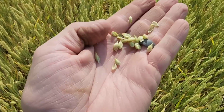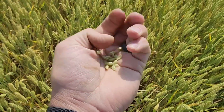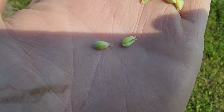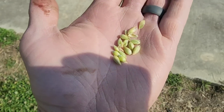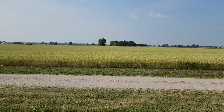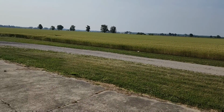We got some kernels. Not quite a lot of the hull off it yet, but there's wheat berries in there. This is very hard to do one-handed. Let me get one out. Right there, got a couple of kernels. Got a lot of drying to do yet, but things are turning fast. I would estimate, let's see, today's Wednesday, maybe a week and a half out. Like not this weekend, the following weekend, maybe.